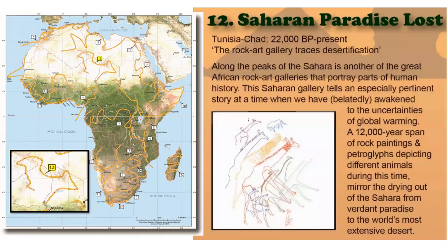Sahara Paradise Lost. Here we head up into the middle of the Sahara Desert. Again, you can see it highlighted number 12. And this one can be considered to be the greatest art gallery on Earth, sitting there in the middle of the Sahara Desert.